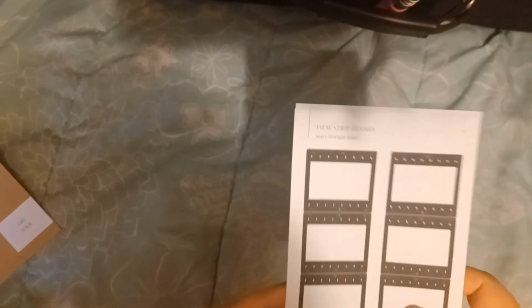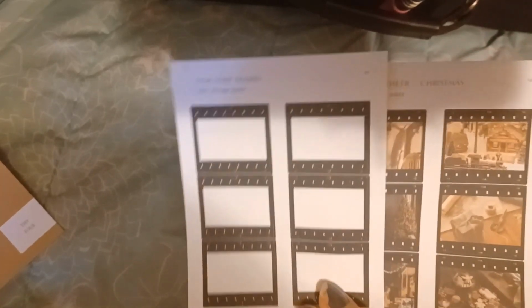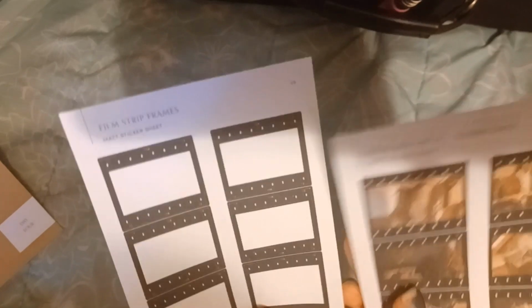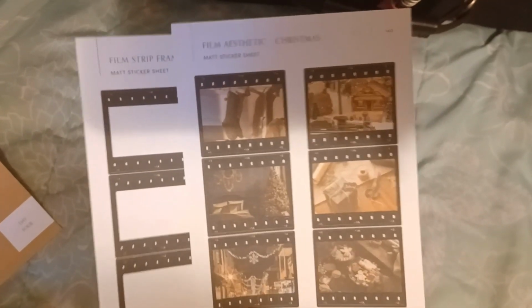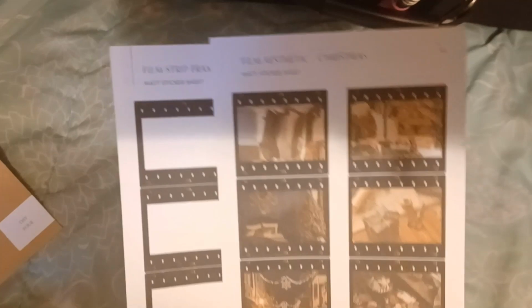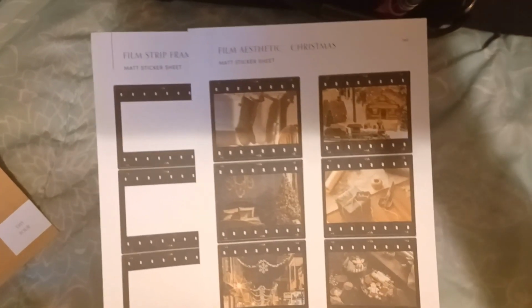Moving on to day 4, a little stuck. We have some film strips themed stickers today. On the first page, they're blank, so you can write some headers or some little descriptions for whatever you're using them for. And on the second page, we have some film strips with some holiday scenes on them to evoke the idea of maybe a home video of your favorite holiday year.